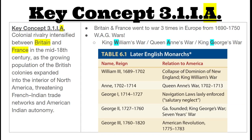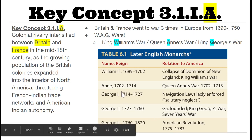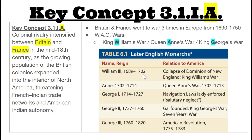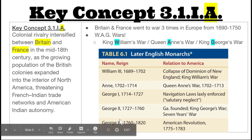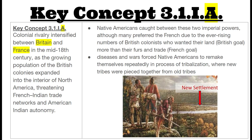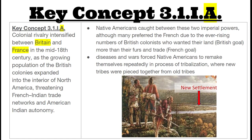King William's War is represented on the chart here, 1689 to 1702. Queen Anne's War here, 1702 to 1714. And King George's War, we have 1727 to 1760. Those wars are more evidence of poor relations between these countries fighting in Europe. So they're fighting already. That fight is going to eventually make its way to their territories. It kind of makes sense, right? They're fighting in Europe, and eventually it's going to be fueling fighting in the American territories that they own.